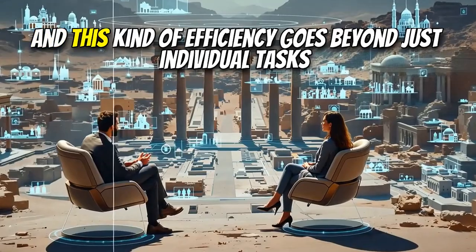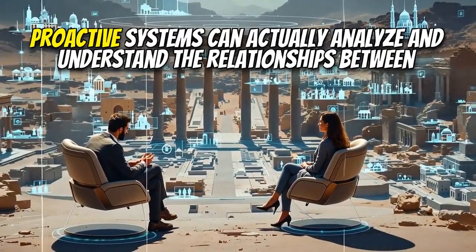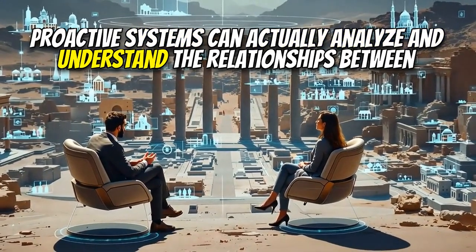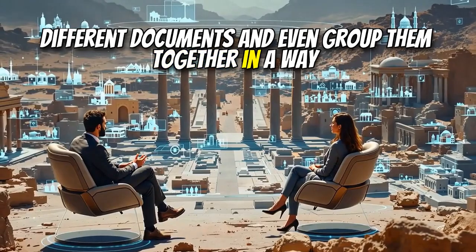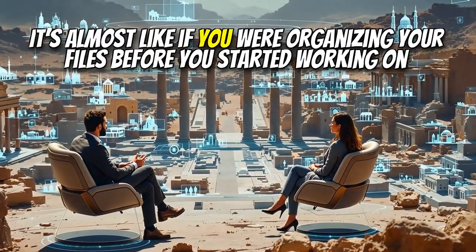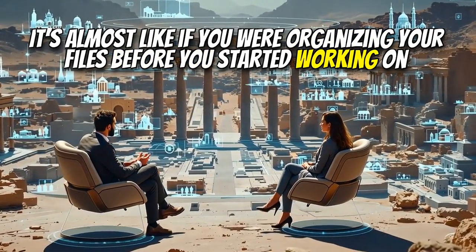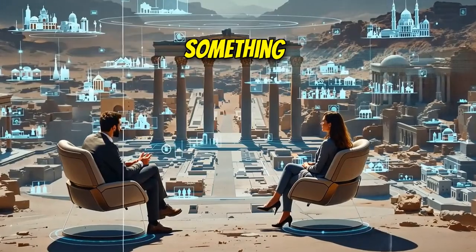Exactly. And this kind of efficiency goes beyond just individual tasks. Proactive systems can actually analyze and understand the relationships between different documents and even group them together in a way that makes future processing even smoother. It's almost like if you were organizing your files before you started working on something, instead of having to dig through a mountain of papers every time you need something.